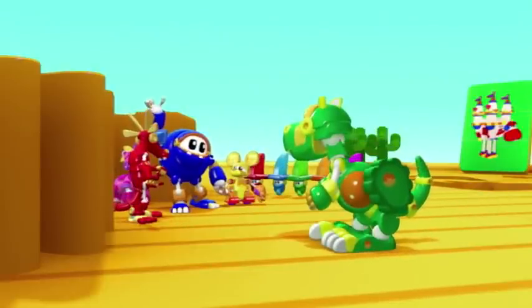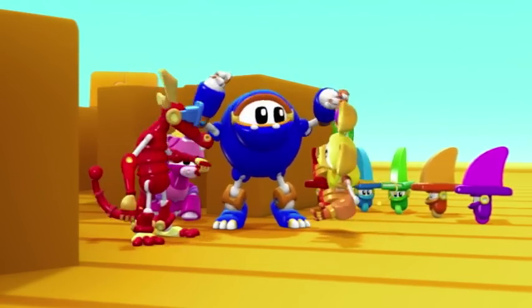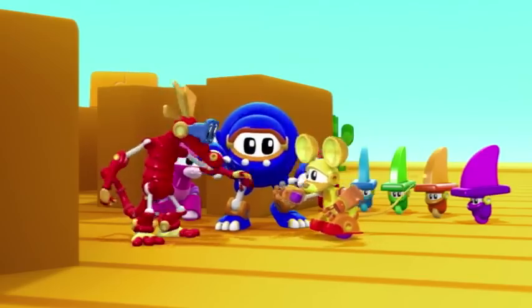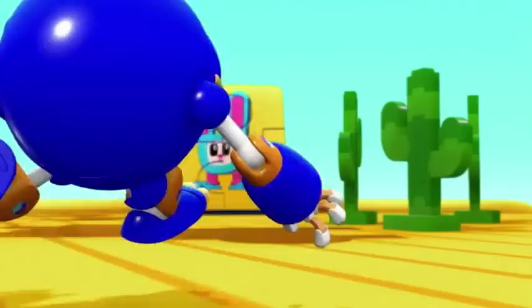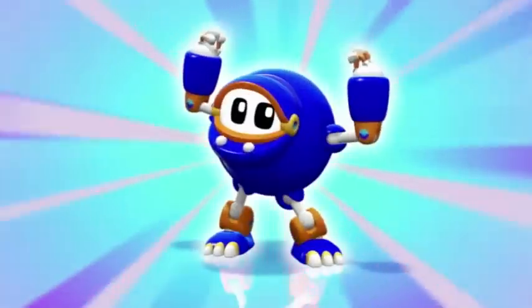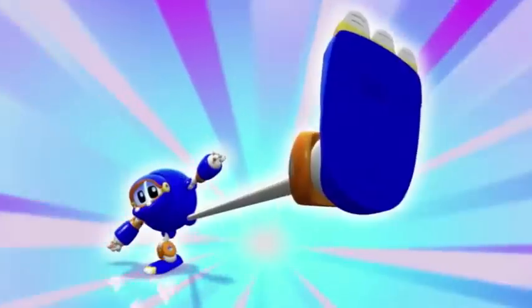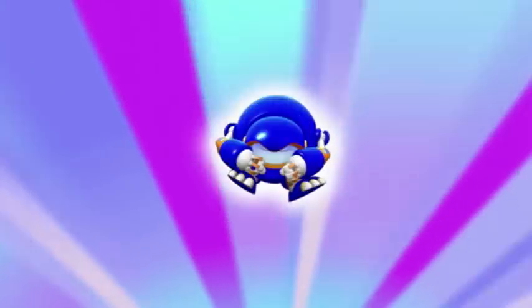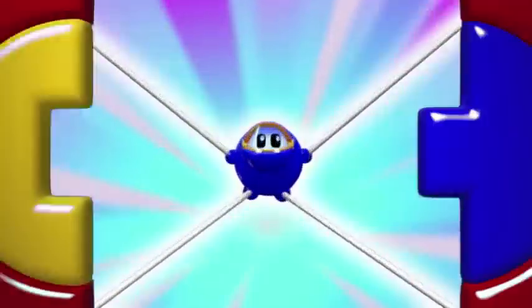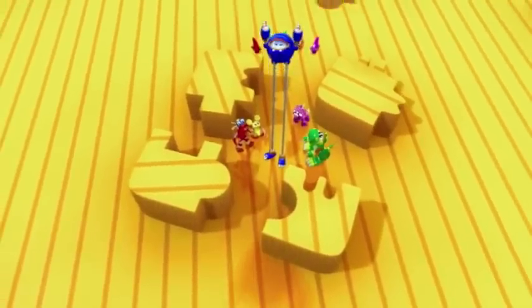Oh, I can do that. Behold, the mighty Sasquatch Mechana. Wait a moment. Hold this. Sasquatch Mechana Stretchy. Stretchy like a big rubber monkey.